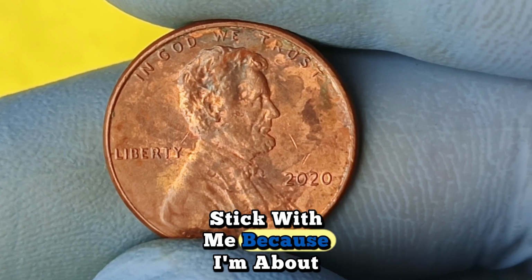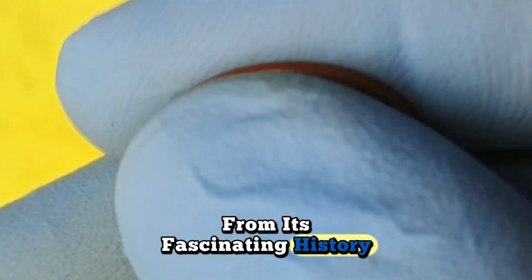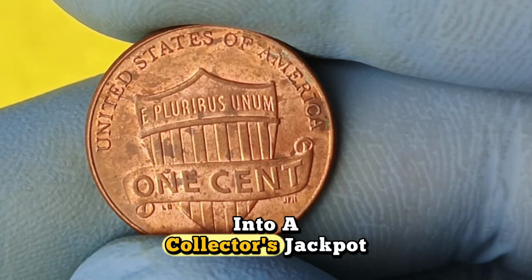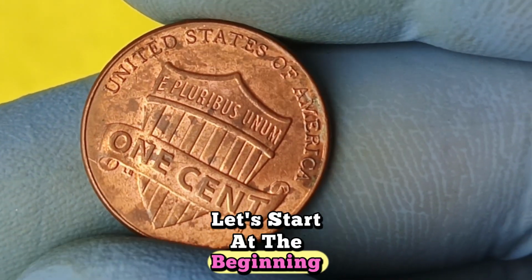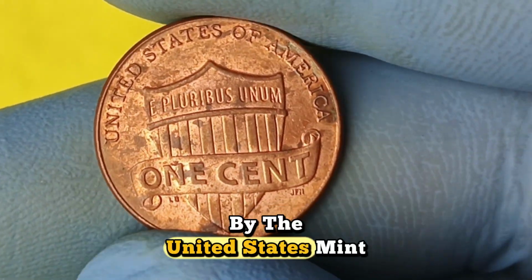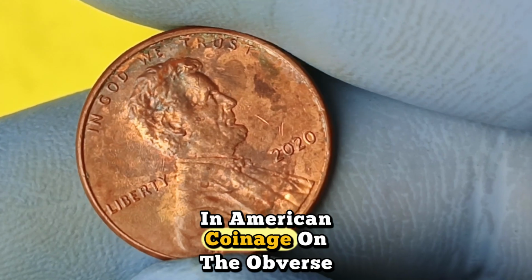Stick with me, because I'm about to tell you everything you need to know, from its fascinating history to the secret details that can turn an ordinary coin into a collector's jackpot. Let's start at the beginning. The 2020 1-cent coin, minted by the United States Mint, features one of the most iconic designs in American coinage.